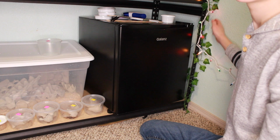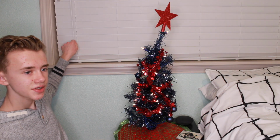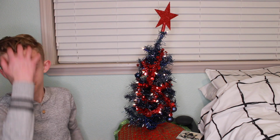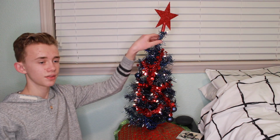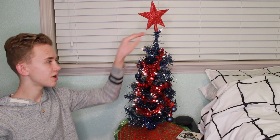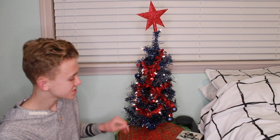And then we have some beautiful Christmas lights. And then we'll go up to the top shelf here in a minute. But first, here, let me shut this so that there's not a reflection. Ew. There we go. Is my little crooked little tree. I need to fix that. I just got it out yesterday, so I need to finish floofing it and trimming it and such.